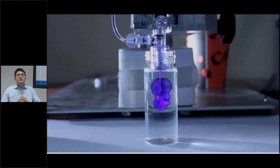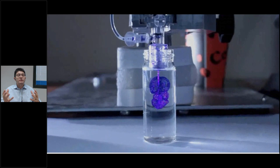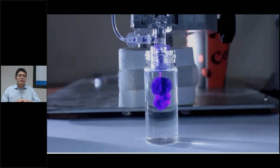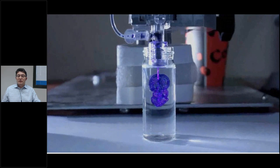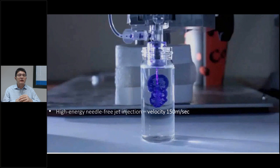Dispersion is quite unique because it is multi-directional, so it creates a total area of dispersion similar to a sphere. So it allows us, in one injection, to cover quite a big area in the skin. The speed of the jet is quite high, 150 meters per second. It allows it to penetrate the skin very quickly without any pain or with a very low level of discomfort.